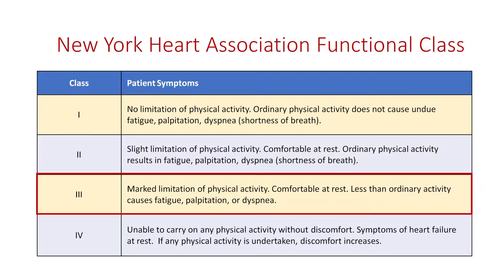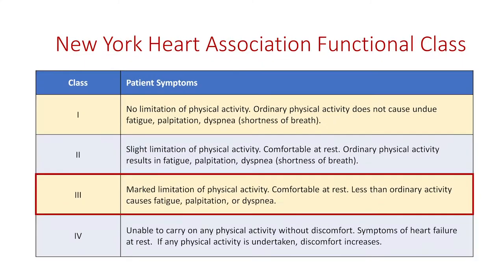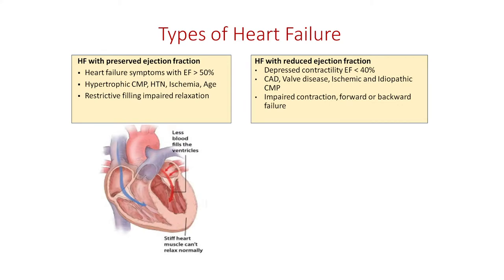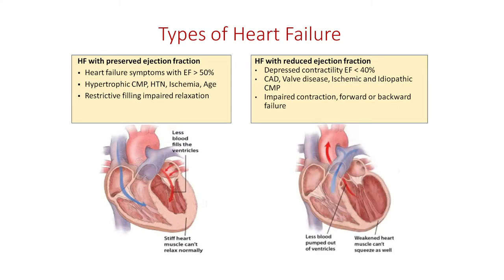I'm sure that we're all familiar with what a New York Heart Class 3 patient is. They have marked limitations of physical activity, they're comfortable at rest, and less than ordinary activity causes fatigue, palpitations, or dyspnea. We've certainly expanded our definition of heart failure, but for the purposes of this talk, I'm just going to talk about preserved ejection fraction and reduced ejection fraction. And we know that both of these types of patients benefit from CardioMEMS.